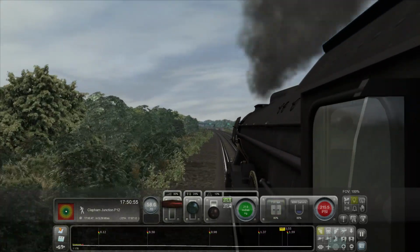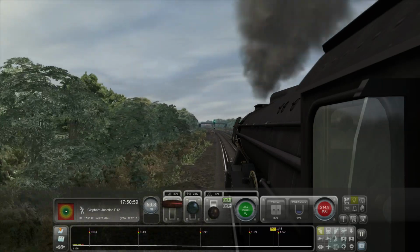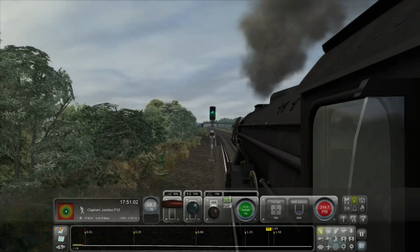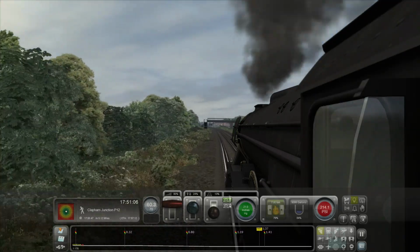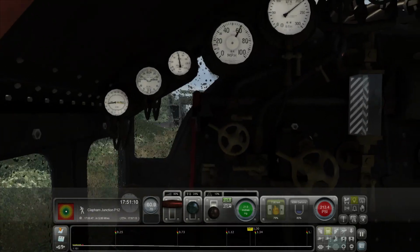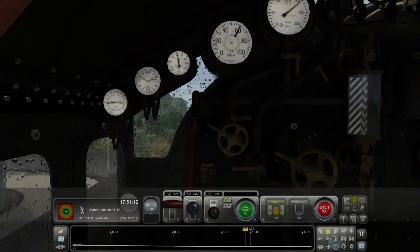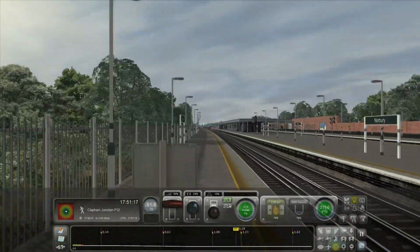We get up to 70 if we can, but I doubt we will. Probably go up to about 60 odd miles an hour, 65 if we're lucky. And then have to slow down again. That's not too bad. I'm wondering, in a steam train, have you ever turned the windscreen wipers on the HUD? Oh, you can't. Okay, never mind. Let's watch ourselves fly through this station here.